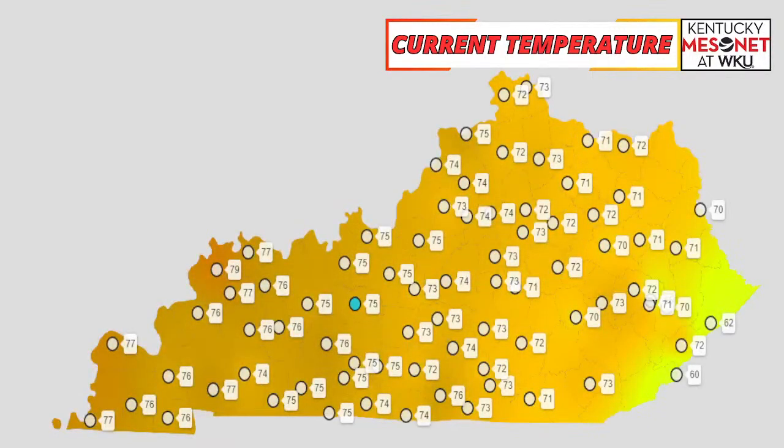So current temperatures across the area right now: Grayson County, you're at 75 degrees. Hardin County, you're at 75 degrees. Butler County, you're at 76. Breck County, you're at 75 degrees. Meade County, you're at 75 degrees right now as well.